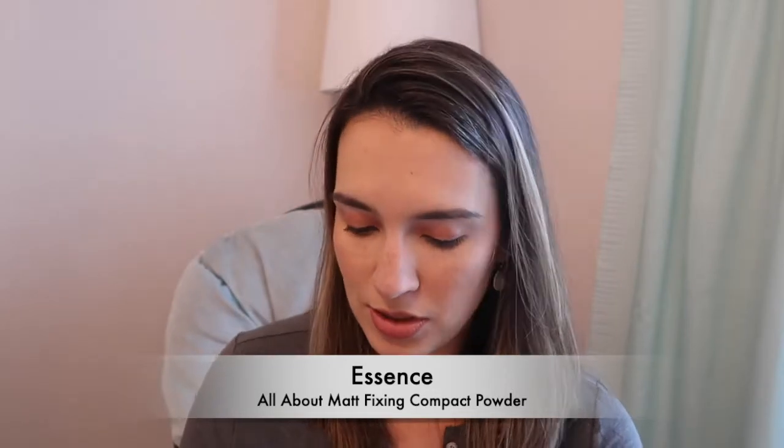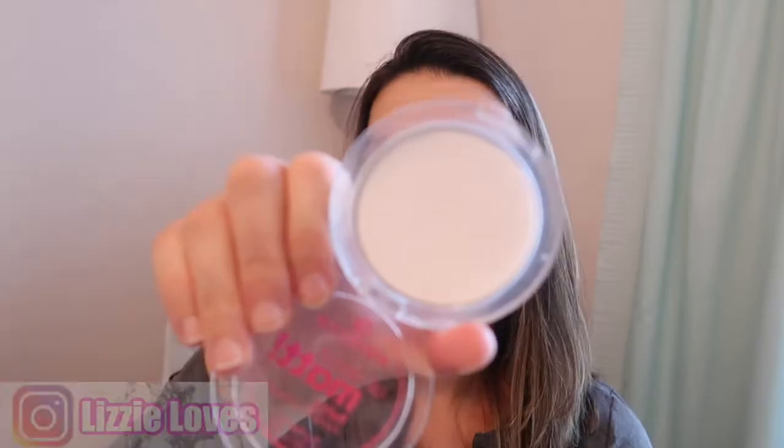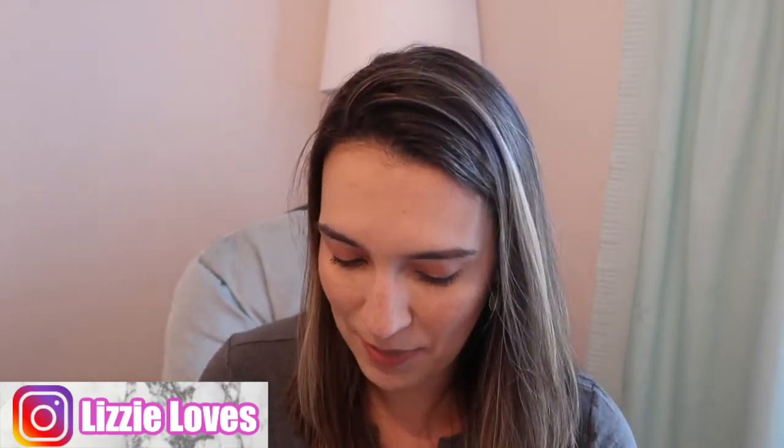So to set everything, really easy, really affordable, is my Essence All About Matte Fixing Compact Powder. It looks stark white, but it is translucent on the skin, and I just use a big fluffy brush to apply it all over to set my makeup. I have been dabbling with my bronzer lately, and I have been reaching for my Too Faced Milk Chocolate Soleil bronzer.